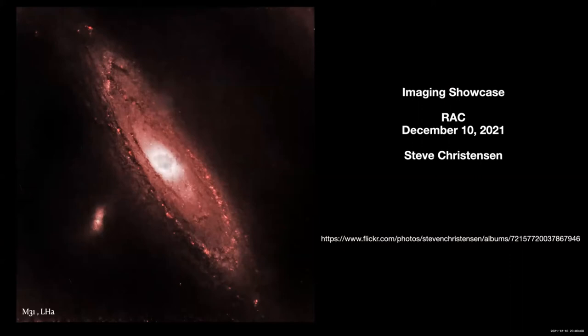Most of these pictures are on my Flickr album, and I'll stick the link in the chat at some point. I'm basically going to talk about things I've done with recent purchases of various equipment, and mostly all in narrowband. I'll show you what the equipment is. Just for fun, I did a luminance and hydrogen alpha of the Andromeda galaxy because I just wanted to see the star forming region. So that's what this picture is. It's a combination that I don't usually see, and I wanted to see that.